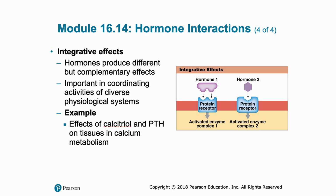And then the last one is that integrative effect. So this is similar to the synergistic effect, but instead of having just two hormones that both lead to this exact same thing happening, in an integrative effect, each hormone does its own thing, but the two things that are happening both contribute to a similar goal. So here it would be like calcitriol and PTH. They do different things. Remember, calcitriol is about absorption of calcium in the digestive system, and PTH does a bunch of other things like activating osteoclasts, but together they work to regulate calcium metabolism, right? So they have these different particular jobs, but each job is going to lead to the goal that we want to reach.